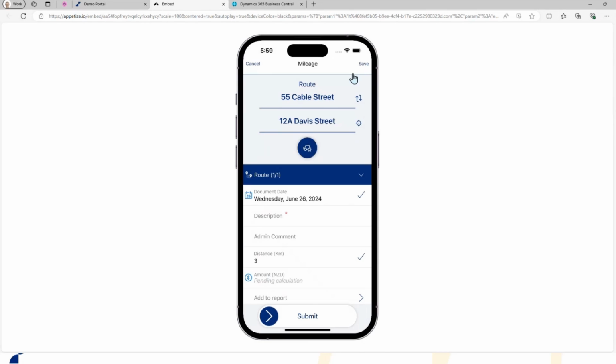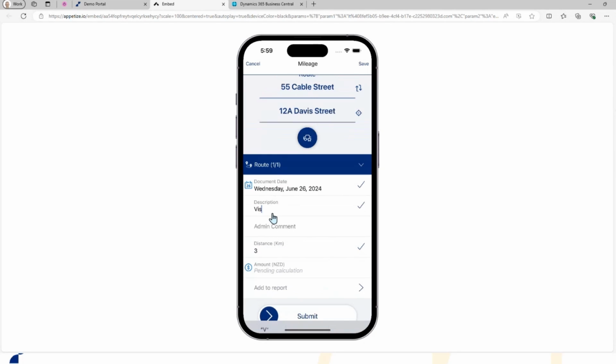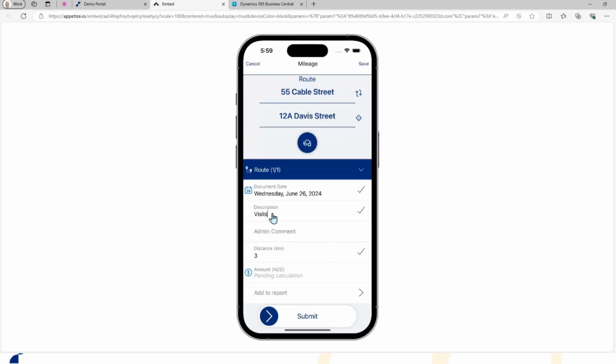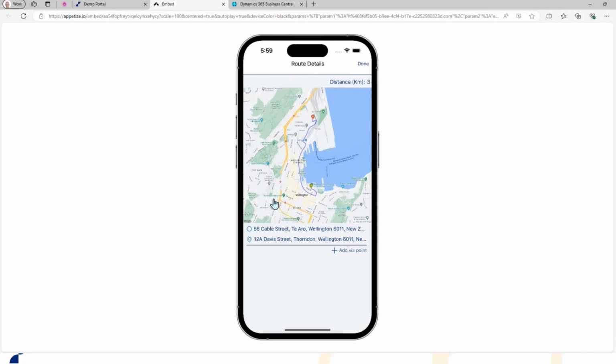So if I say done on that, it calculates I'm only traveling three kilometers there. I'm going to 12A Davis Street. And I can say visit customer. And what would happen here if there were a number of ways of doing that route? It would show me the alternate routes, but this is just a simple one. I'm going from Cable Street up into Davis Street.